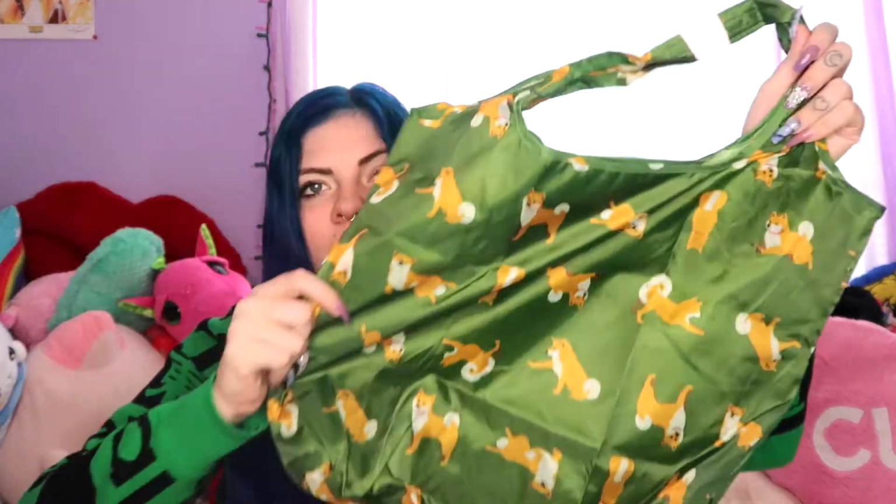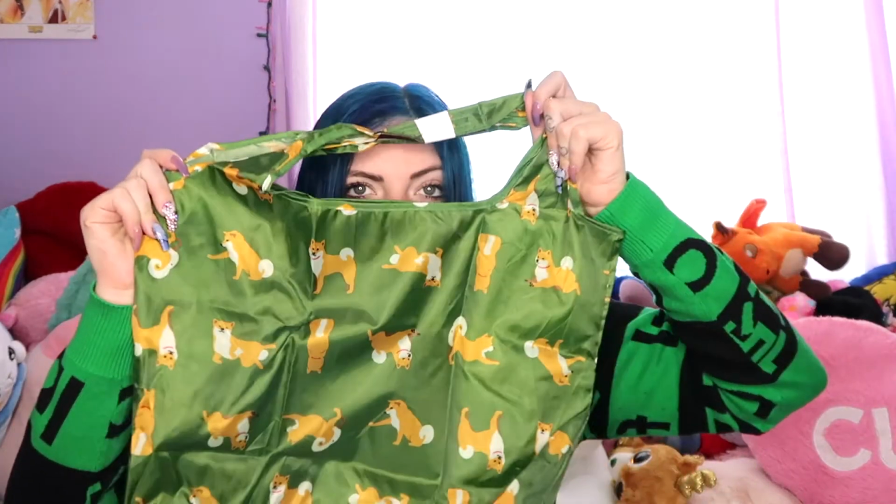So that's that. And then I got this bag, I think. An eco bag. Oh, how cute. And then this becomes like an inside pocket. It goes into the bag. That is so cute. Little puppy. Oh, I love it. This can be my new workout bag. Let's go shopping. I like it. It's cute. And you just put your bag back into here. How interesting. It's so cute.